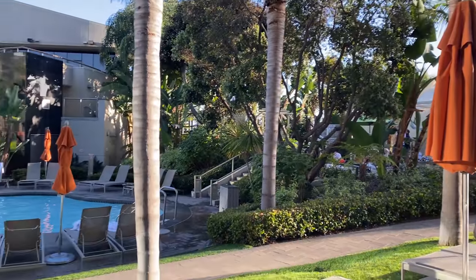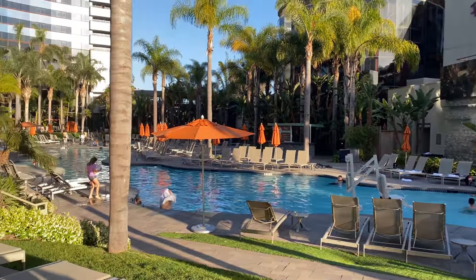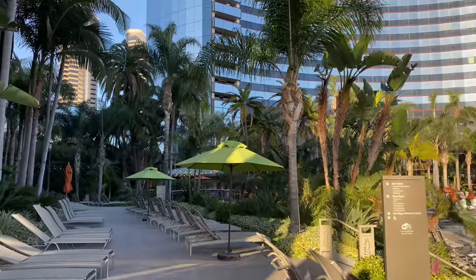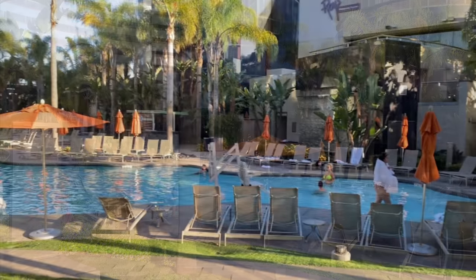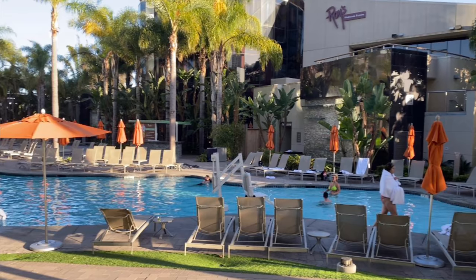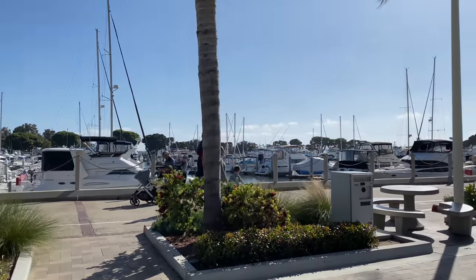Welcome to San Diego, California. This is the hotel that we are staying in, the San Diego Marriott Marquis and Marina. It is located in the Marina District of downtown San Diego. The hotel itself is composed of 2 towers of equal height. The 2 towers are among the 20 tallest buildings in San Diego and are a prominent fixture in the city's skyline.